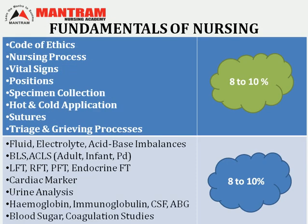As we know, fundamentals of nursing is a vast subject, and every question will be based on medical surgical aspects of fundamentals, or fundamental aspects of medical surgical questions will be asked in the form of verse wise. Okay, so we know that there are lots of important topics like code of ethics, nursing process, vital signs, therapeutic positions, specimen collections, hot and cold applications, sutures, triage and grieving processes. So all these together they may ask 8 to 10% of questions.